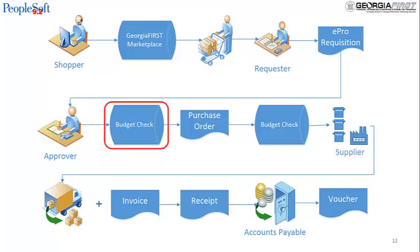Once all approvers have approved the requisition, PSFin automatically budget checks the requisition to see if funds are available to pay for the items on the requisition. After the requisition has a valid budget checking status, purchasing creates a purchase order. Commitment Control then automatically budget checks the new purchase order and dispatches it to the supplier.